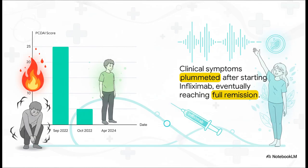The PCDAI score, that clinical activity measure, it plummeted from 25 all the way down to 5 in a single month after starting Infliximab. And by April 2024, it hit 0. That means full clinical remission. The patient was feeling better.